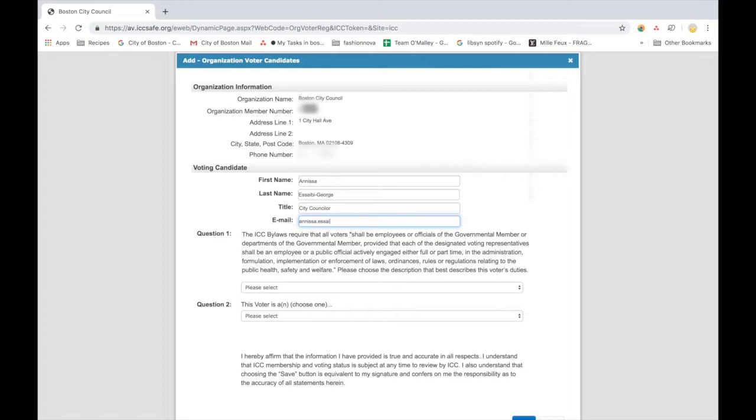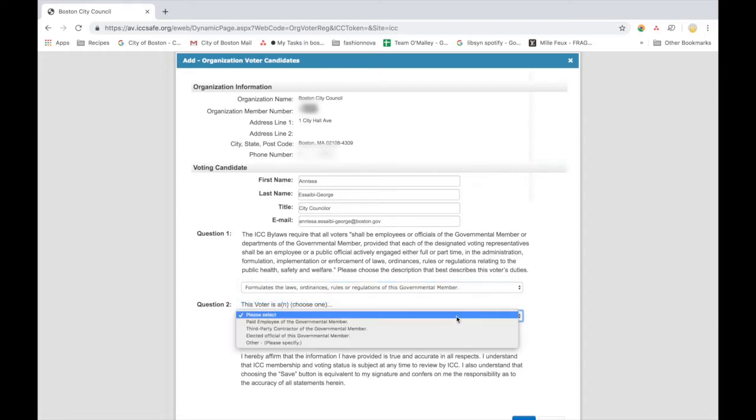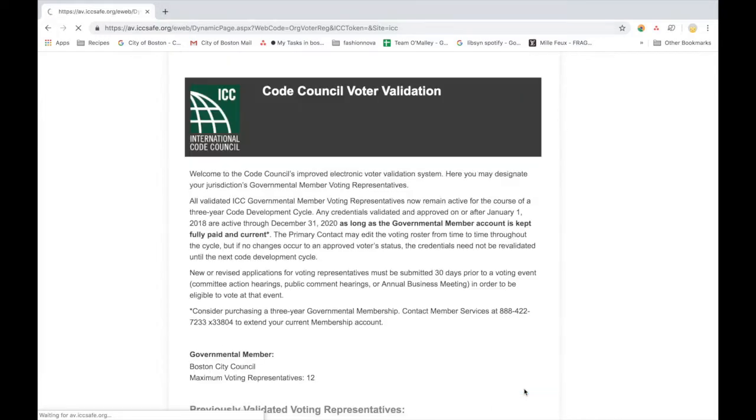And once you've entered those pieces of information, you can go ahead and click on the first drop-down menu. And from there you can select the best description of this person's duties within the department. And it's okay if they fulfill more than one of these categories, you can just pick the option that best describes their role. And then you can go on to answer the second question, which asks what their affiliation is within the governmental member. And from there you can go ahead and press Save.